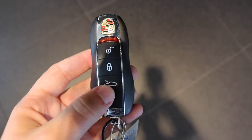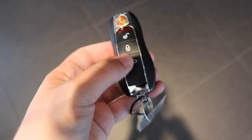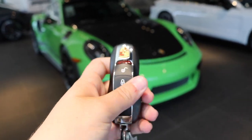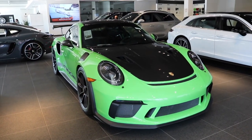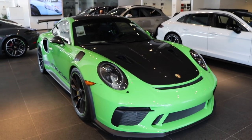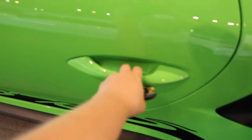So here's the key. It has three basic functions. You can unlock the car, you can lock the car, and you can open the front trunk. So if we lock the car, if we unlock the car, so now let's take a look at the inside.